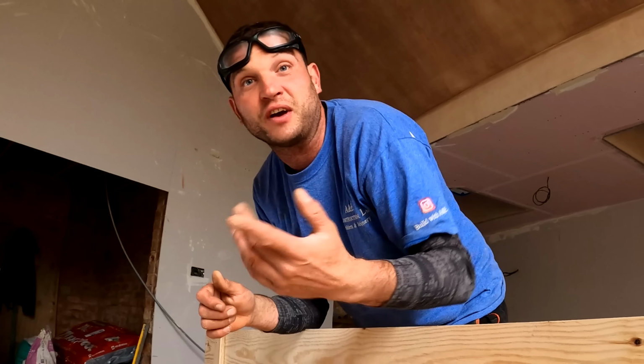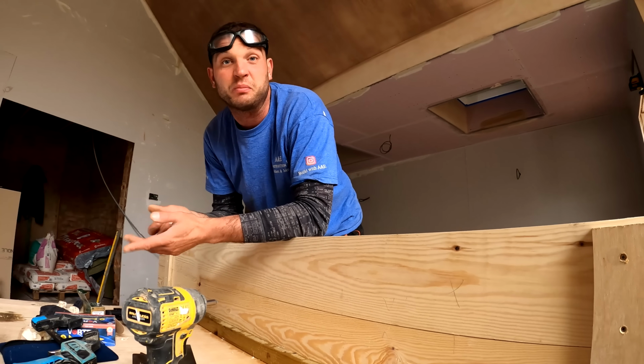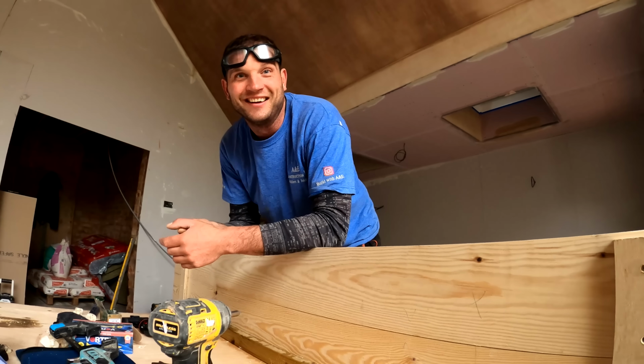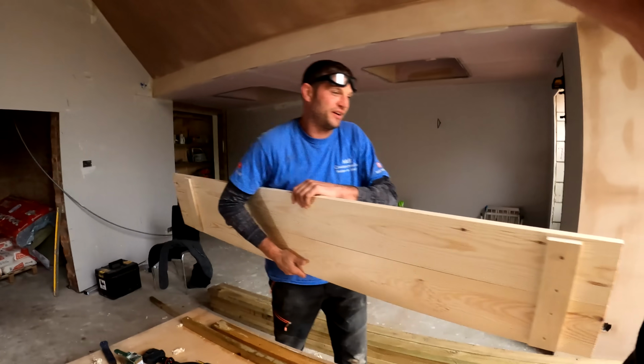Exactly, and let's face it, you don't have a planer and jointer on site, do you? And this is joinery stuff, so this might be another little top tip for people. Pete's top tip. There you go, look, happy days. Let's see what happens, eh? It's going to work, Pete. Have faith. It's going to work.